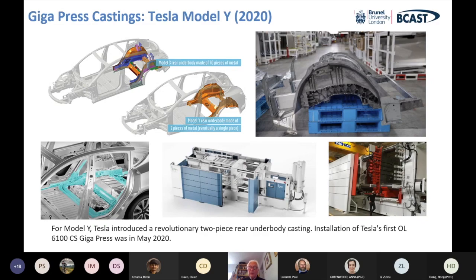I'm not sure this is the right way to go, but the interesting thing that Elon Musk is doing is he's taking his prompt scrap from the press shop, which you'll get about 50%, and it's going directly into the casting alloy. The casting alloy is a blend of press shop scrap, which is modified to add silicon to give you a fairly standard sort of A356 type casting alloy. But that's what is being done.